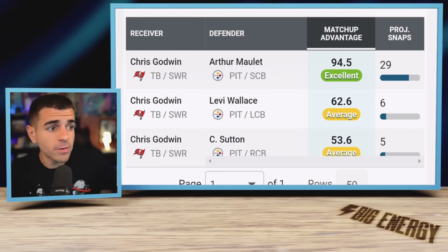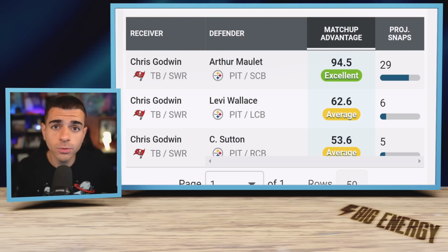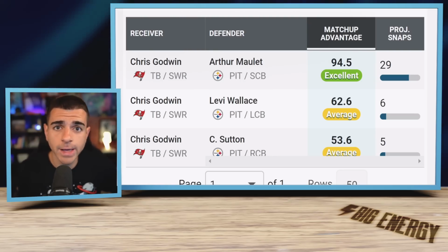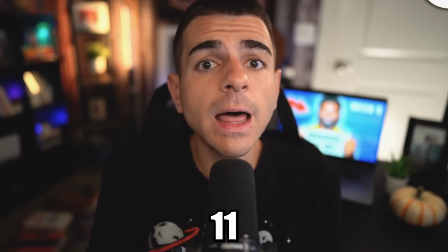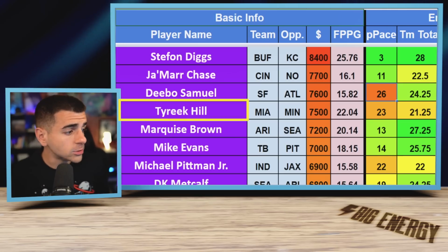And now Godwin's going to have a fantastic matchup in the slot against the Pittsburgh Steelers. It might be Arthur Maulet. They might be getting their other slot cornerback back, but if it's Arthur Maulet, this guy has allowed an 84% catch rate in the slot this year. And Godwin already has 11 slot targets just the last 2 weeks alone. So consider playing Godwin and Tyreek Hill, who's $7,500.